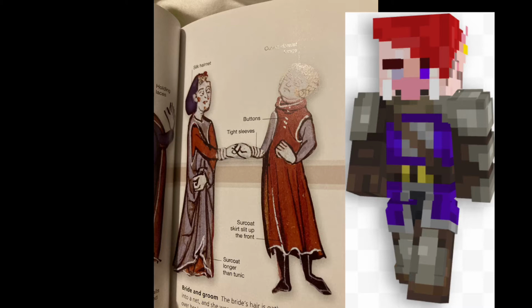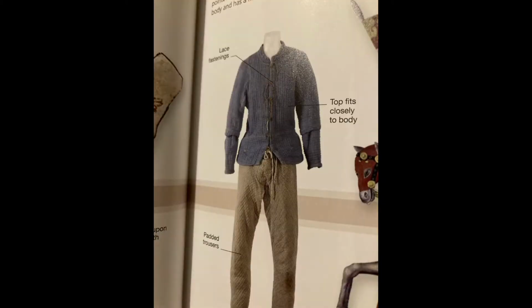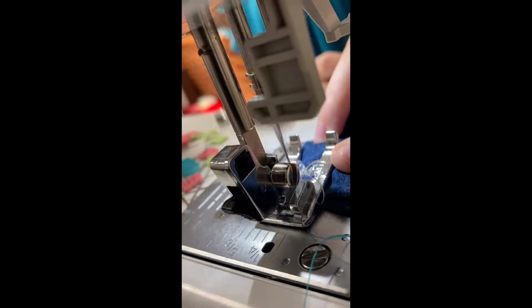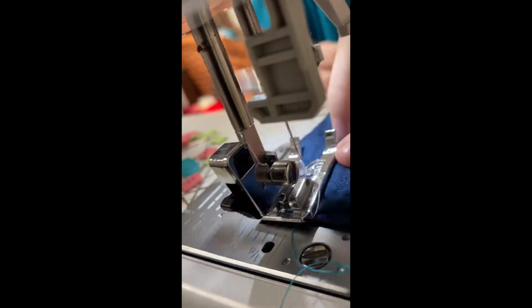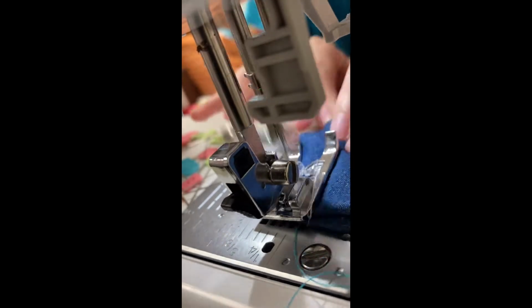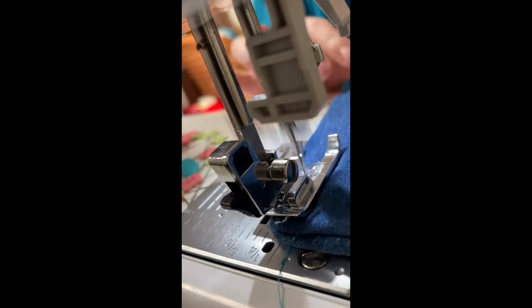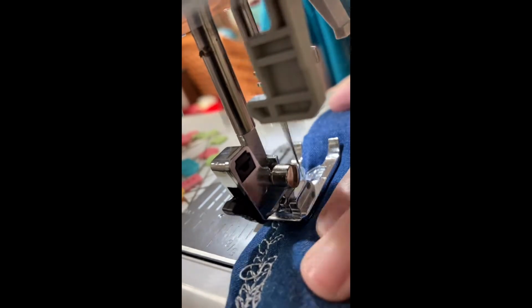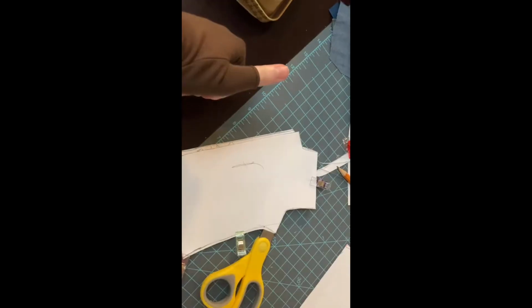I wanted to combine these 3 images to make a medieval outfit. So I made my pattern and I started sewing. Here I am working on a hammer, my first prototype, where I used some sort of quilting material. And this is what it ended up looking like. It was very puffy. It was probably good for a knight.